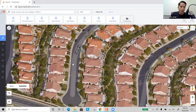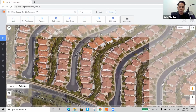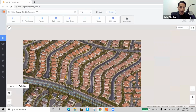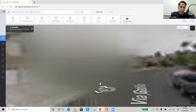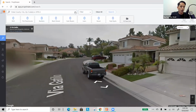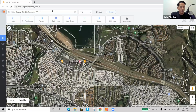And if you keep going, another thing that you can do is just like you would with Google Maps, you're going to have your little guy over here. So as you pick them up, you're going to see that the streets are going to turn blue. Now, anything blue means these are areas where you can drop them and get street level. Now, that's important because what we're going to also do is when you're searching specific properties, you'll have that ability.